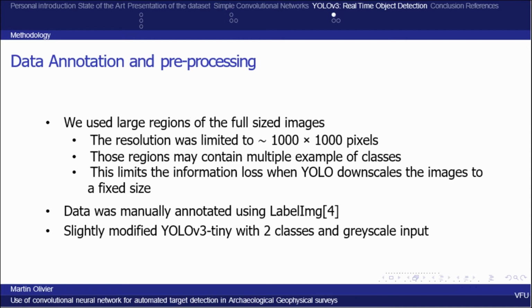So the data was manually annotated using LabelImg, which is a free and libre tool. And we use a slightly modified YOLO v3 Tiny with only 2 classes and grayscale inputs. We also use data augmentation, which is built in with YOLO. So this is rather comfortable.